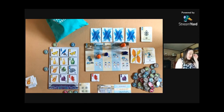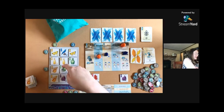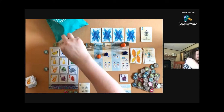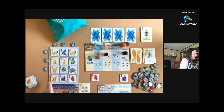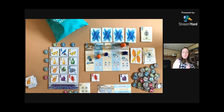And then let's see how I did in terms of completing these other rows and columns. So this column, I have blue, yellow, green, and purple. So all different. That's going to be worth 2 points. These are all bottles. So that's 3 points. And then at the bottom, I have a shell, a gem, and a leaf. That's all different. So not the greatest, but it's still worth a point. I'll take it.